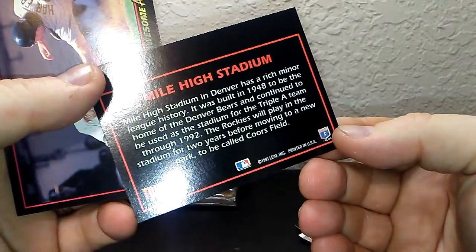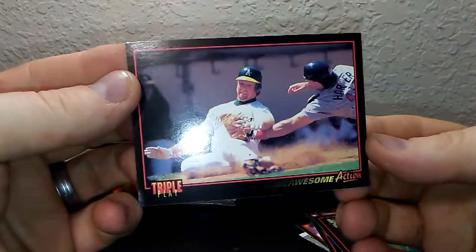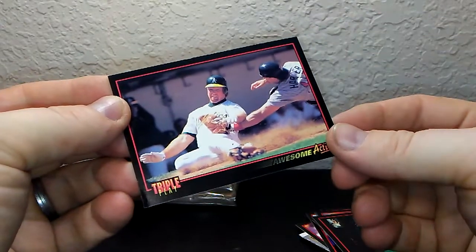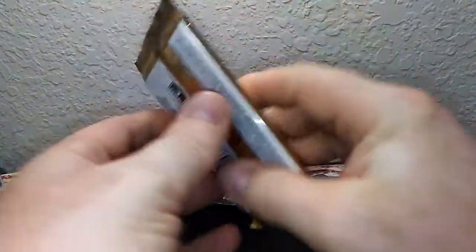that's kind of cool. That was before Coors Field was finished. And then an awesome action, Mark McGwire and Brian Harper. I kept trying to think Bryce Harper. I know that wasn't right.